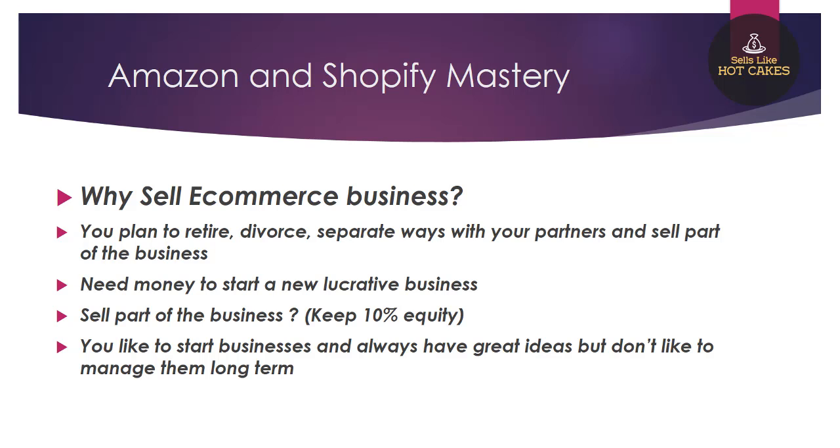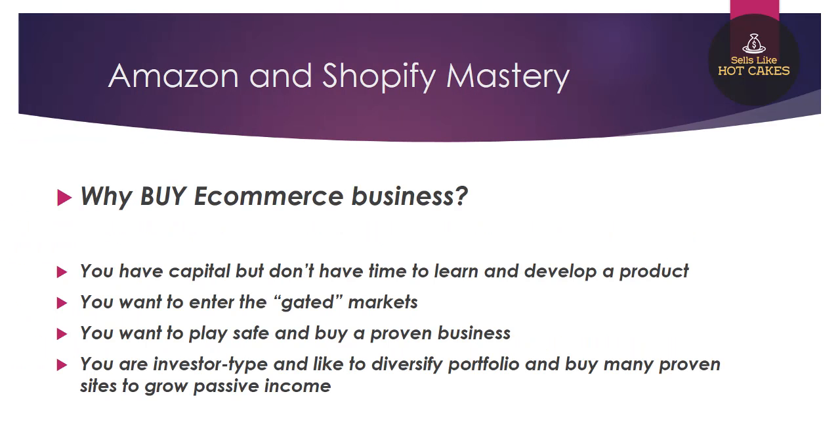And now, why should you buy an e-commerce business? First of all, let me be clear. You don't need a lot of capital to buy a business. I will show you examples where you can buy a ready business with just a couple of hundreds of dollars. But if you have more capital, of course, you can buy even more serious businesses. So if you have capital and you don't have the time to learn and develop the product, then this is a great way for you to get started really fast.